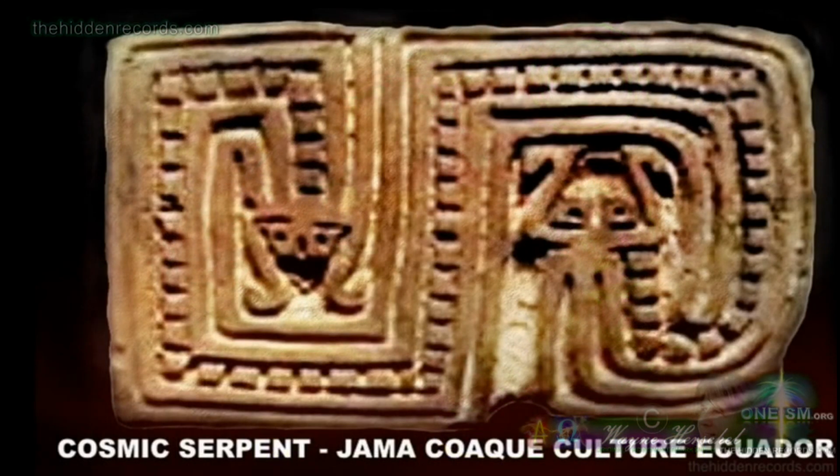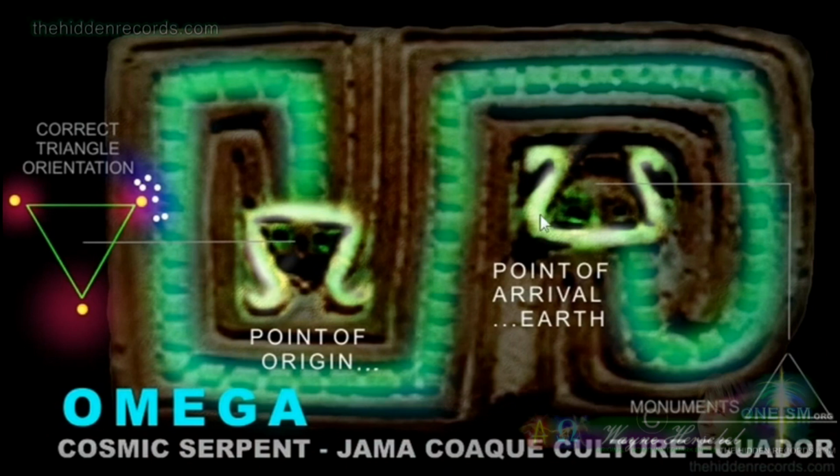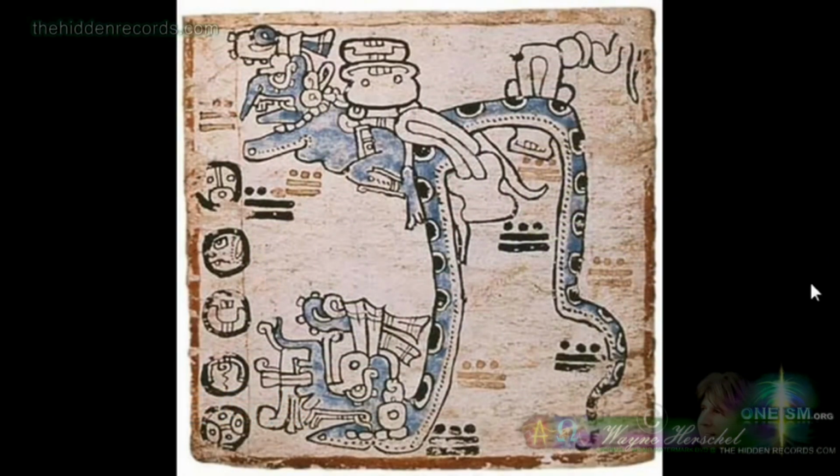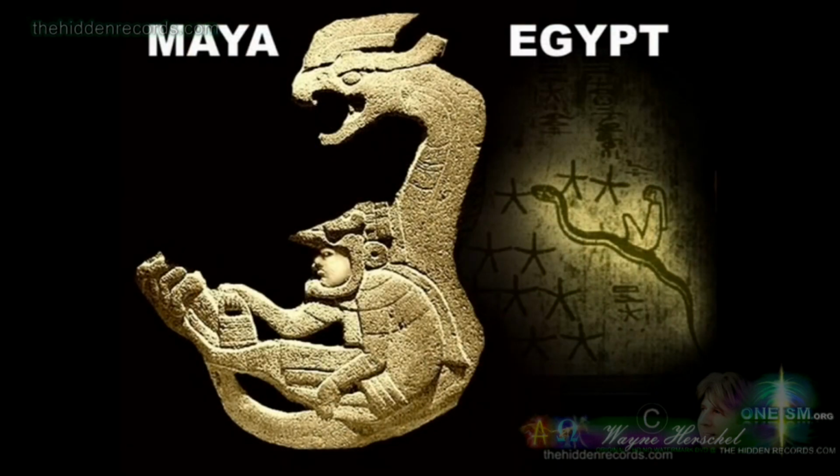It has another depiction on a stone carving of a cosmic serpent with the 2 heads, and the heads are both within Omega symbols, one pointing down, one pointing up. Notice the triangulation effect in there for the as above so below depiction. It's probably the point of origin, and here the point of arrival on Earth. Another depiction of a Mayan riding the cosmic serpent like the Egyptians. Is that an Omega symbol? Hard to say on that one. Very similar to that one.